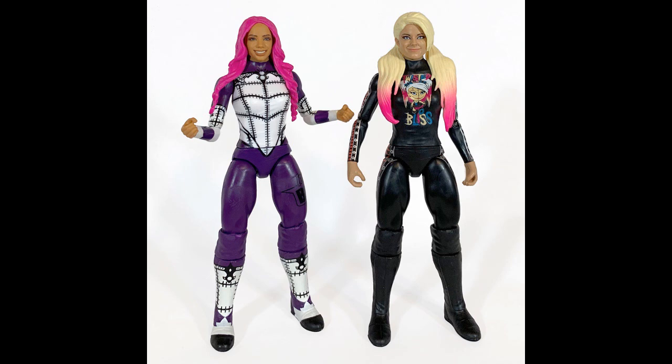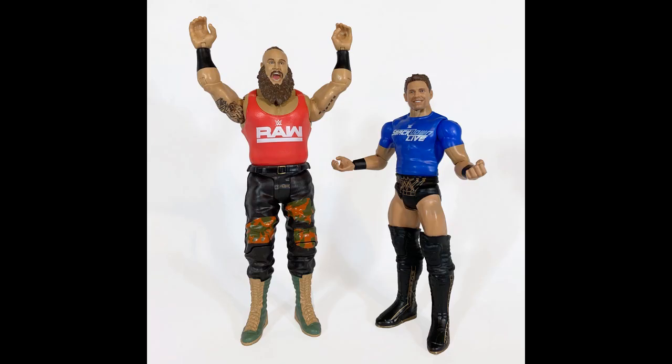And we have a Survivor Series Walmart exclusive set. We have Braun Strowman wearing a Raw singlet and The Miz wearing a SmackDown t-shirt. I suppose this is based on last year's match. Was The Miz in that one? He could have been. I can't honestly remember.